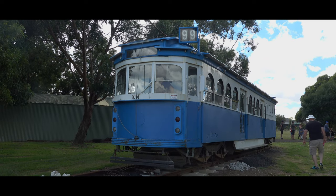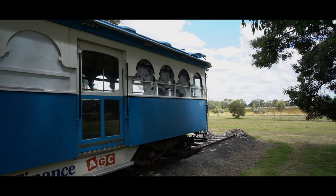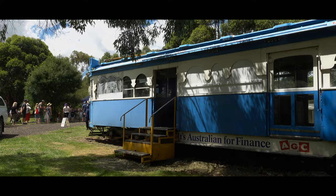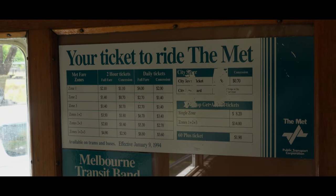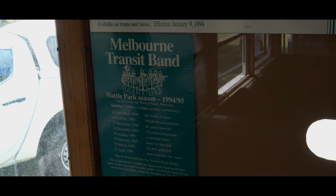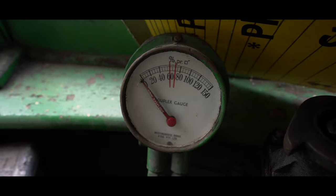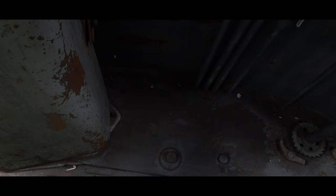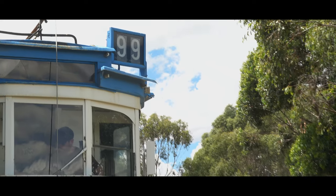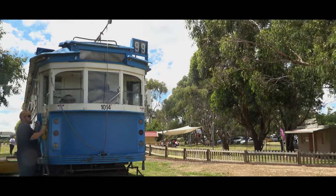They also had this retired W-class Melbourne tram on site, which was W7-1014, which entered service in 1955. It is still fitted with some of its AGC finance advertising, which was applied to it in the early 90s before being withdrawn. You can climb aboard and check out the controls or even ring the bell. And if you would like to see a photo of it when it was in service, there is a photo on VicSig's website.